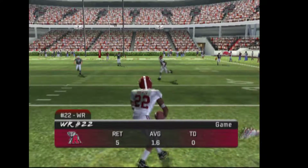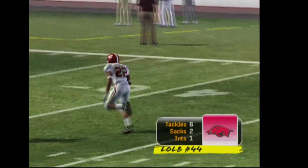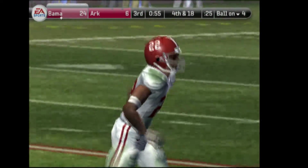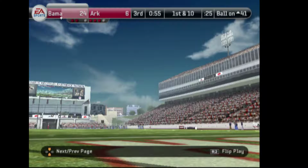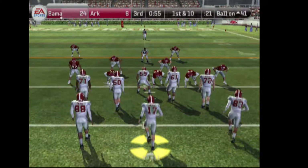The offense comes back on the field, hoping to build off their last drive. Well, they had something going, but were unable to get any points. It's just a matter of pitch and catch. So go get it done. First and 10. Ball on the 41.